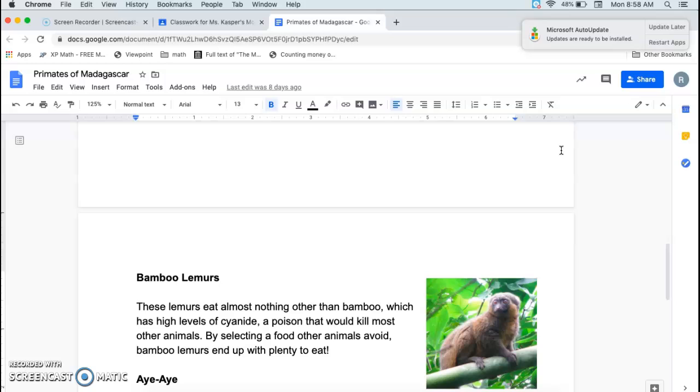Bamboo lemurs. These lemurs eat almost nothing other than bamboo, which has high levels of cyanide, a poison that would kill most other animals. By selecting a food other animals avoid, bamboo lemurs end up with plenty to eat.